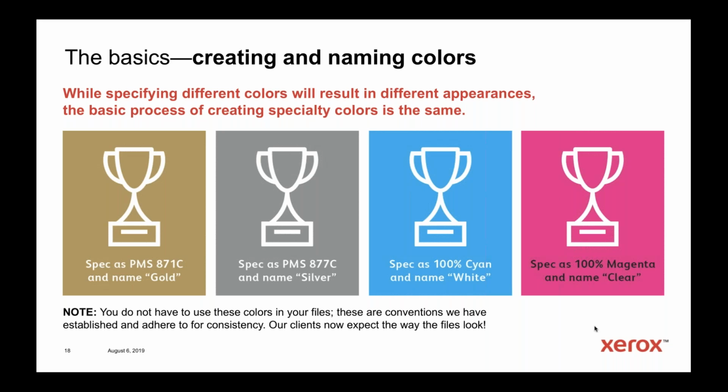As you'll see when we start looking at the PDFs that are created of these jobs, they look a little strange. They're not the nice, clean looking PDFs that we might all be used to proofing on screen for 4-color jobs. So having some conventions that your clients can rely on and understand, as far as, oh, that cyan shape, I understand, is a white thing or will be a white thing when it's printed, or that magenta shape, I understand, will be where the clear ink goes, is really, really helpful.